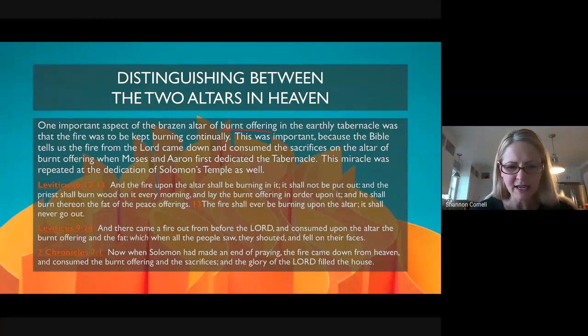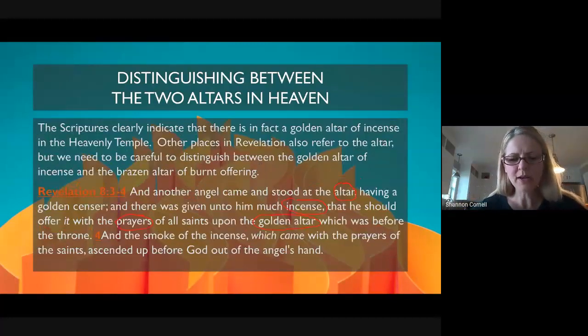This is in Leviticus 9. Back up in Leviticus 6, that first scripture says the fire upon the altar, this is the altar of burnt offering, shall be burning and it shall not be put out. So the fire was constantly kindled with wood and burnt offerings upon the brazen altar in the outer court. It should never go out. So back here, whenever the angel takes the incense in a golden censer and offers it, where does he get the fire for that incense but from the brazen altar, right?